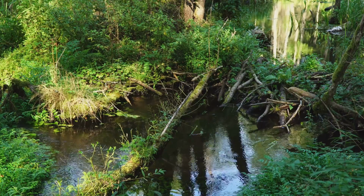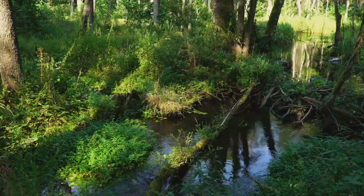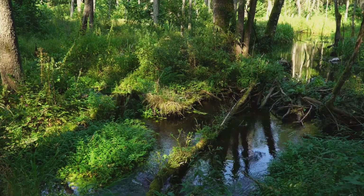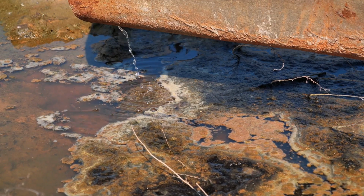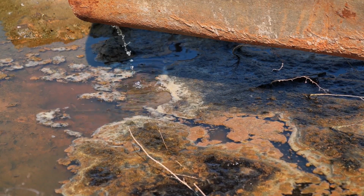If you think that's impressive, consider this. Beaver ponds also act as natural filters. Sediment and pollutants in the water are trapped as they flow through these ponds. This not only improves water quality downstream by reducing sedimentation, but also filters out harmful contaminants.